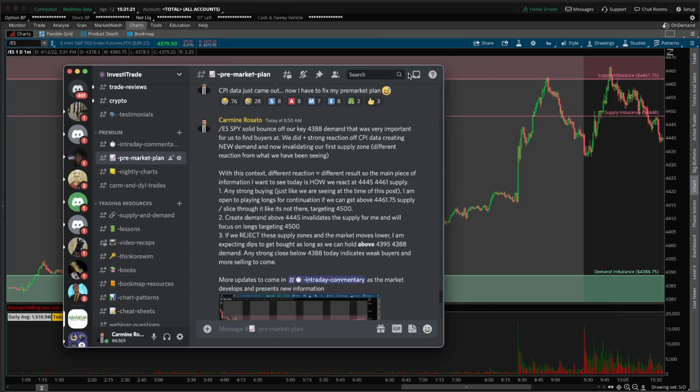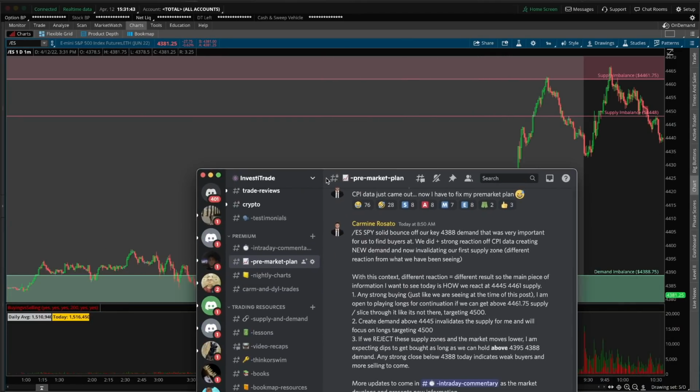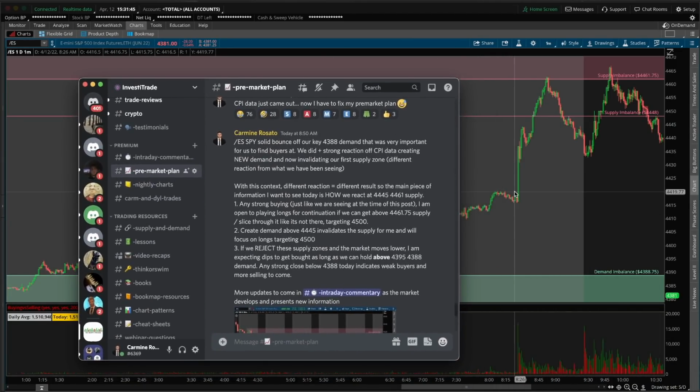So essentially from the pre-market plan, overnight we bounced off of this 4388 demand zone. As you can see over here, had a clean rally, and then the CPI data came out at 8:30 Eastern, and we had a very strong rally invalidating this 4448 supply, and we also had supply a little bit lower from yesterday's action that we invalidated. Now this is a little different because we've been seeing supply zones be very reliable and demand zones be not as reliable. So today the tides kind of changed and we saw a little bit of a different reaction, which is going to bring a different result.